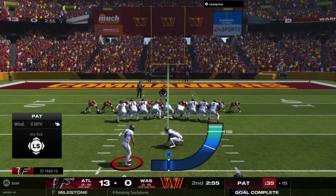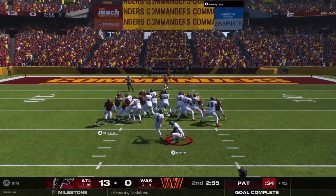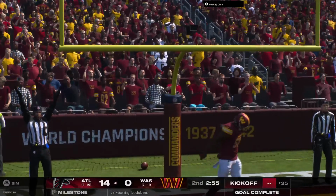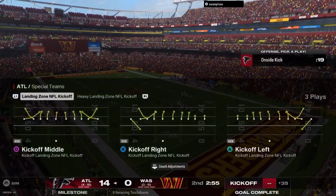Kyle Pitts with a touchdown. Extra point by Koo is up and good. And the Falcons double their lead to 14.